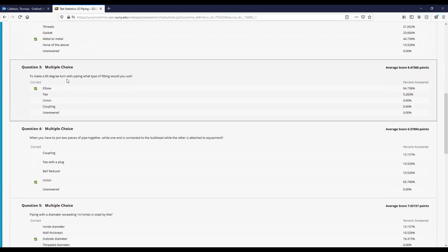To make a 90-degree turn with piping, what type of fitting would you use? That would be an elbow. For the 5% that use the T, you could do that, but what else would you need to stop it from just pouring out the other side? What type of fitting would you have to add?